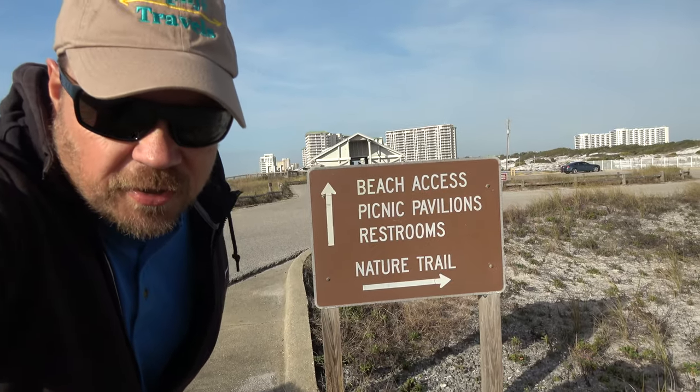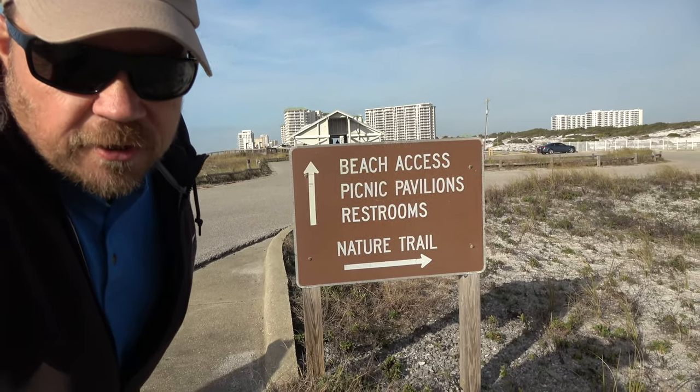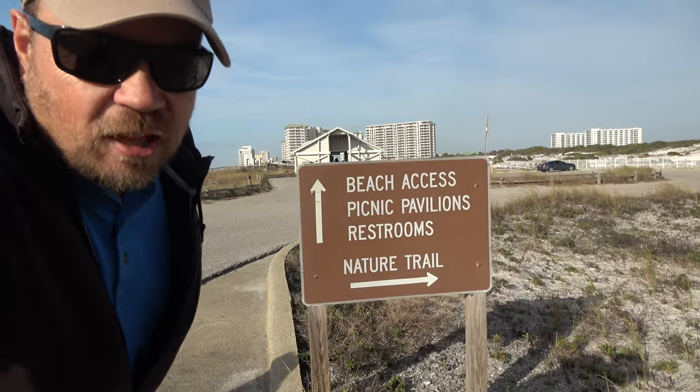So, this is our destination for the morning. For our walk, we're going to head over to the nature trail and check that out. Take you along with us, so come on.